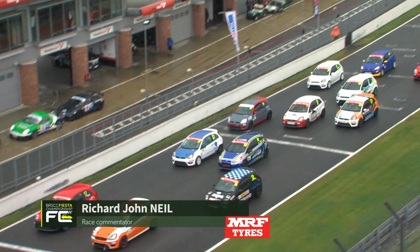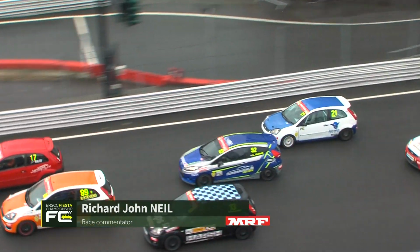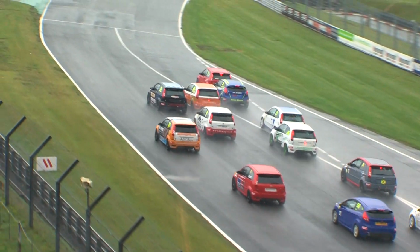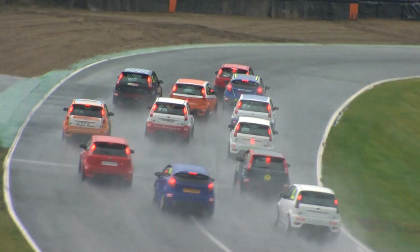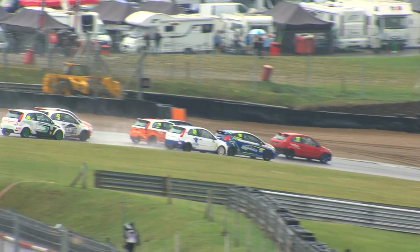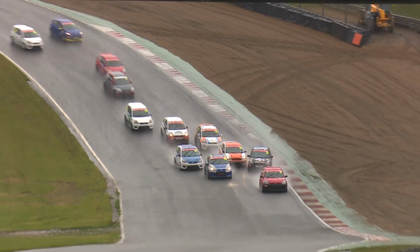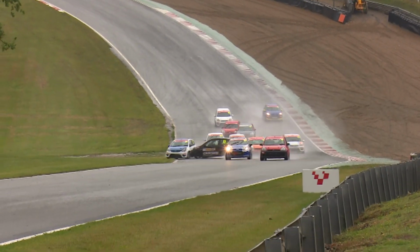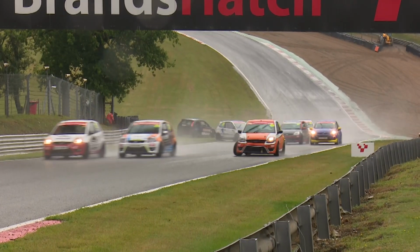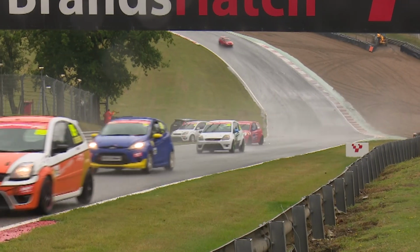Away we go. It's a good start from the outside of the front row by Robert Stevens. Ryan Falconbridge has a good one. Alistair Kellett from row 3 is up into second place in the newer shape Fiesta. So great start from the Zetec S, challenging for the lead, but it's James Wade, maiden pole position, I think, in senior racing, who smashes his way. There's contact inevitably as they're so close, and off go Ryan Falconbridge and Isaac Smith. That's going to be a red flag.